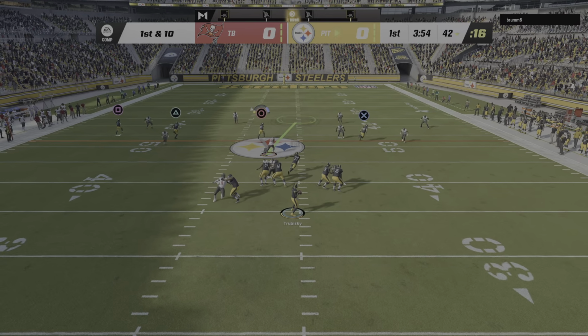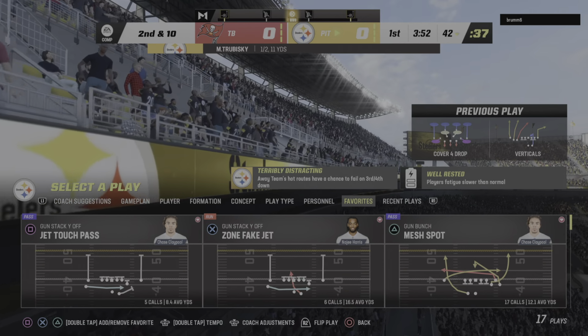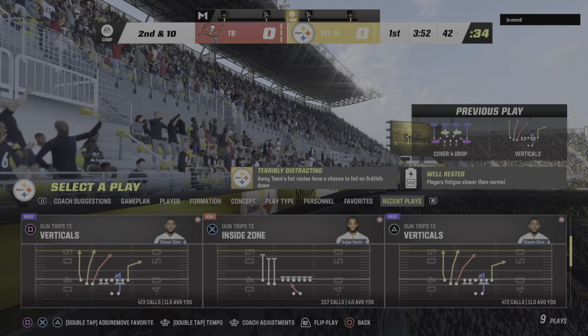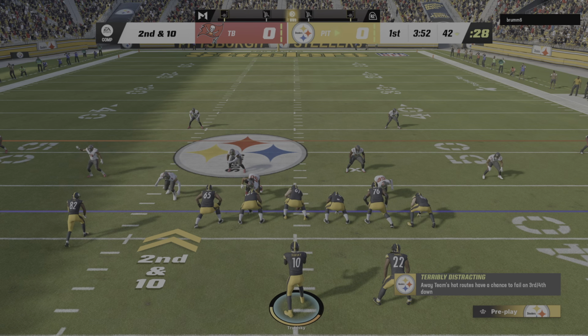Now it's Trubisky. And that is incomplete. He couldn't hold on through the contact. Brings up second down. And with a dime look on defense, two extra defensive backs on the field have covered up essentially every blade of grass. That allowed them to disrupt the play.